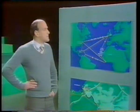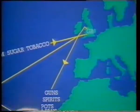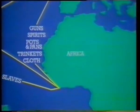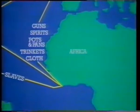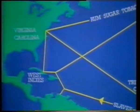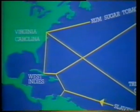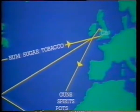What happened was this: a merchant loaded cooking pots, pans, spirits, guns, trinkets, cloth, and sailed to West Africa. There he would exchange these goods for slaves who'd been captured by slave traders. The slaves would then be taken to the West Indies or the southern states of the American colonies and exchanged again, usually for rum, tobacco, sugar, cotton, or timber. These goods, in their turn, were brought back to Britain.